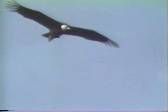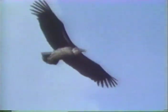Now this program is all about beams and triangles and trusses, the kind that you see on railway bridges. And you might well ask, what does a vulture have to do with a railway bridge? Well, remember it. It's going to provide us with a great lesson before this half hour is over.